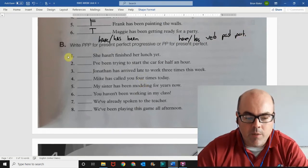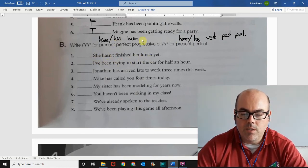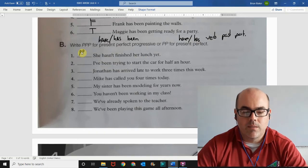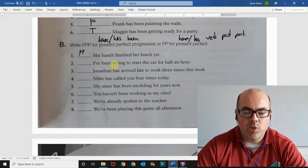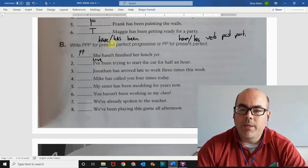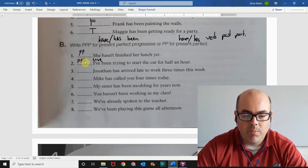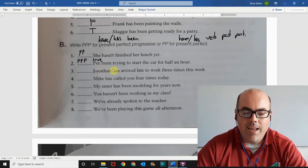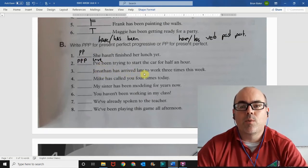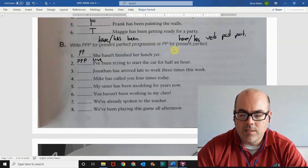Ready? Number one, Sarah has not finished her lunch yet. So this one is this one. So it is present perfect. Number two, I've been trying to start the car for half an hour. So remember, this is have. So I have been. So that means it is present perfect progressive. Jonathan has arrived late to work three times this week. All right, so that is present perfect.